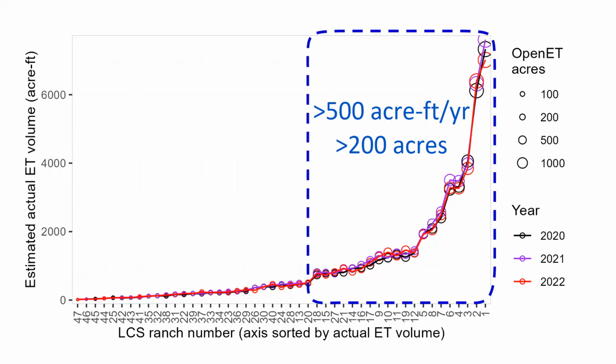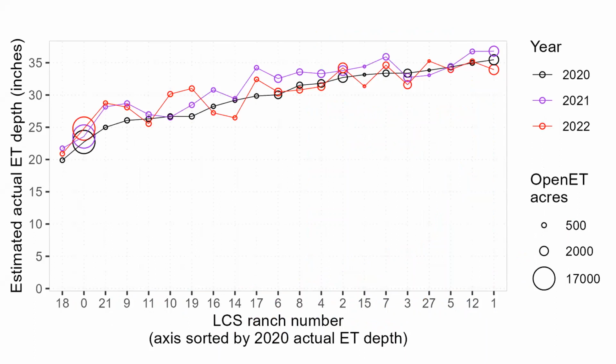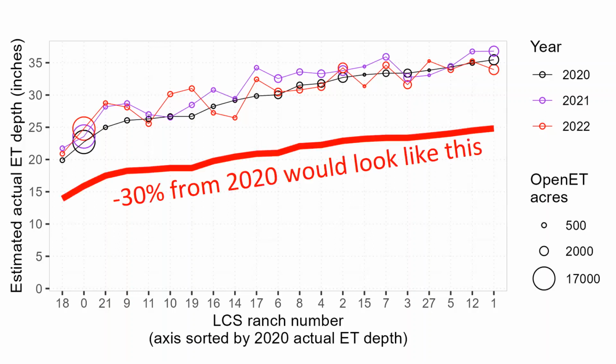the land is, right? So just for the sake of legibility, let's zoom in on these top 20 or so ranches. So on the y-axis there is the depth of evapotranspiration, number of inches per year. So it's ranging from about 20 to about 36 inches per year. And they're all sorted by the black line, which is 2020. And so what you see is that some of these ranches are using a little bit more water in 2020, some are using more in 2022, some are using less in 2022. But on the whole, it's balancing out, not a major reduction.